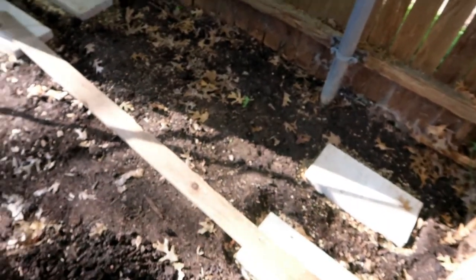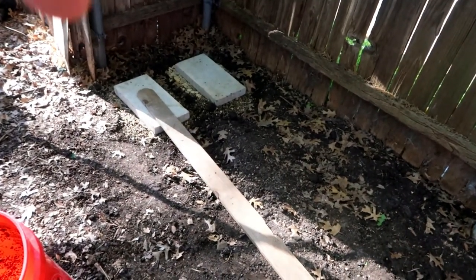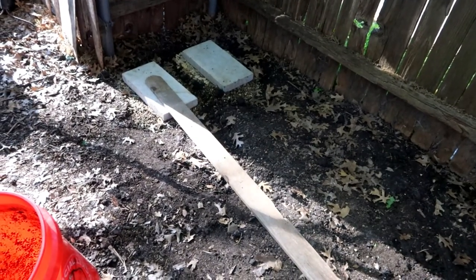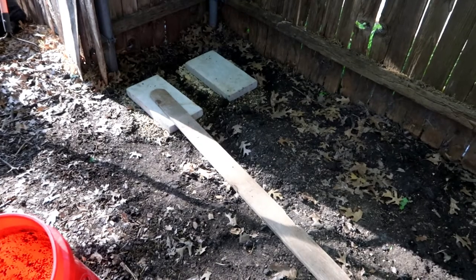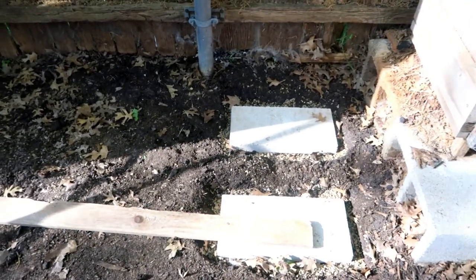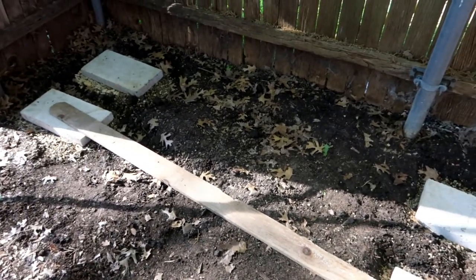Apparently that corner over there was a lot lower than I thought. I probably should have put the level on it and checked what I was dealing with before I started to dig. So clearly this corner is much higher. Did not realize that.